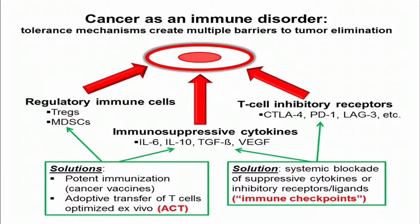Now, what are the potential clinical solutions? How can we get around these various barriers? Well, in terms of these regulatory cells, we might be able to devise potent vaccines against cancer. And that's something that I'm not going to have time to talk about today. But another solution here is to take the T cells out of the suppressive environment and manipulate them in the laboratory, to engineer them to be cancer killers, to grow them up and then transfuse them back into patients. This is called adoptive T cell transfer, and I'll touch on this briefly in the talk.